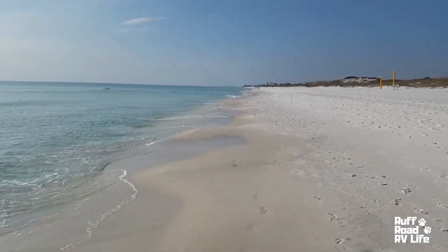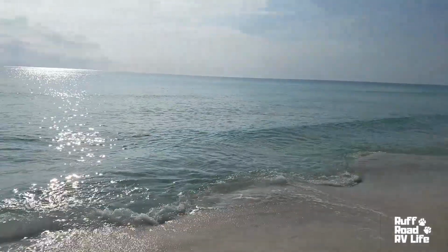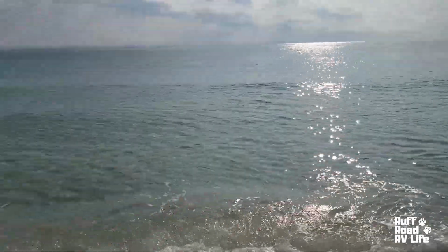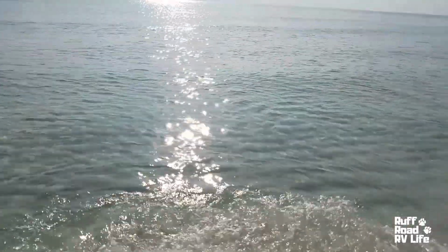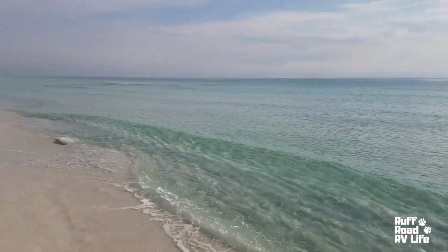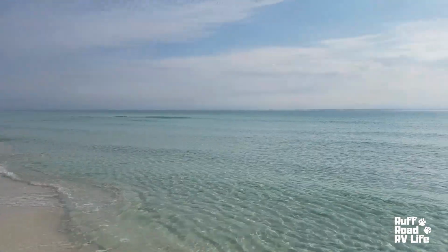So here we are on the white sandy beaches of the Panhandle. That's the Gulf of Mexico. You got the sun glistening off. See that? That's crystal clear water right there. People sunning on the beach.